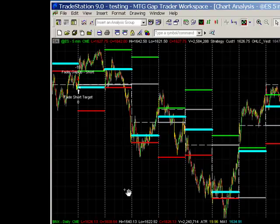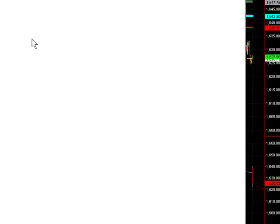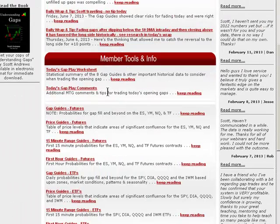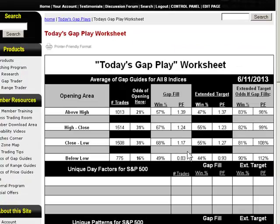take a look at our worksheet and what it showed today. Worksheet's a summation. I started sharing this last year of our individual gap guides for all 8 indices. So it's sort of like a big macro view of the pressures in play in the market and what our gap guide shows. So at a glance, you can tell what's going on.